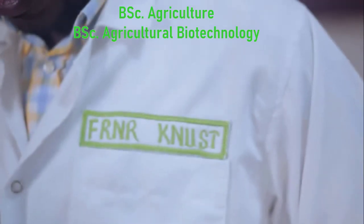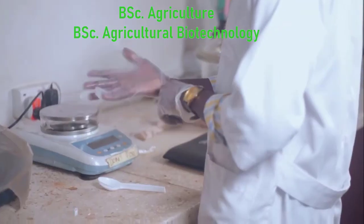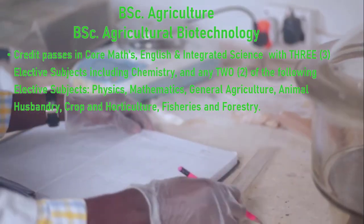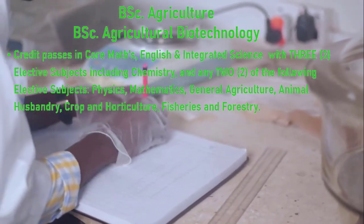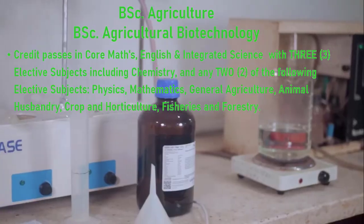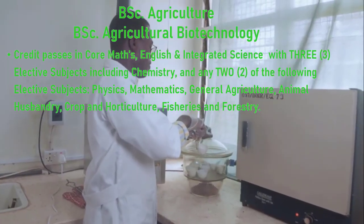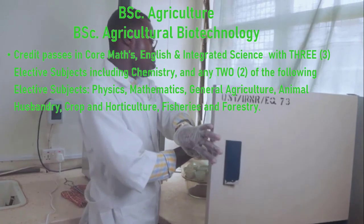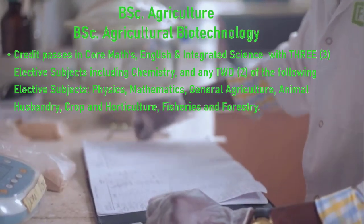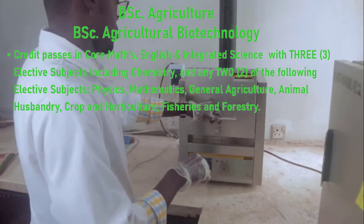Bachelor of Science in Agriculture and the Bachelor of Science in Agricultural Biotechnology. To qualify for these programs, an applicant must obtain credit passes, that is grade C6, in core mathematics, English language, and integrated science, with 3 elective subjects including chemistry and any 2 of the following elective subjects, that is physics, elective mathematics, general agriculture, animal husbandry, crop and horticulture, fisheries, and forestry.